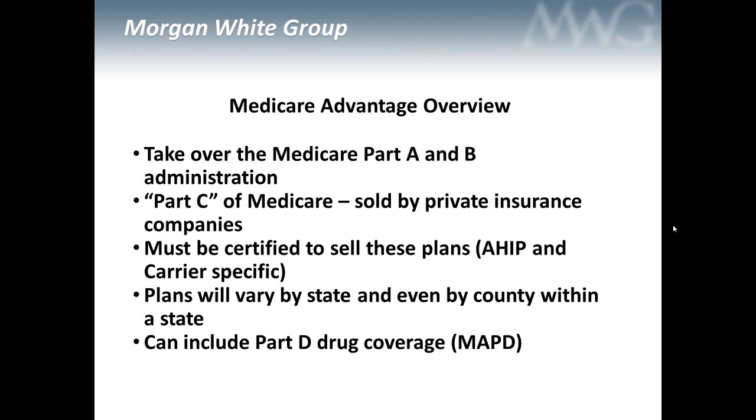Okay, Medicare Advantage. They take over the Part A and Part B administration for Medicare. So basically, Medicare is no longer handling the claims portion or the administration. That is the private insurance company. It's called Part C. There's also Part D, so there's Medicare Part A, B, C, and D. But Part C and Part D are both sold by private insurance companies. D is the drug coverage. You must be certified to sell these plans.